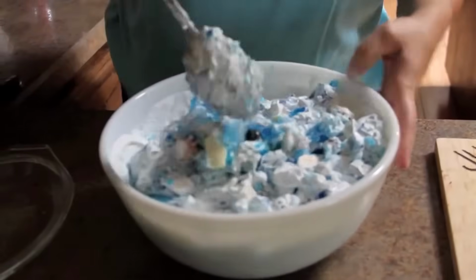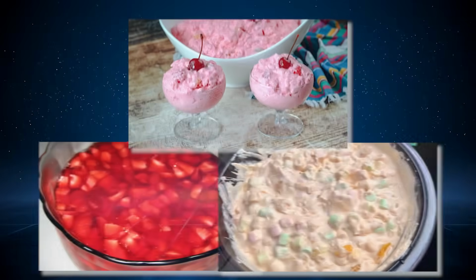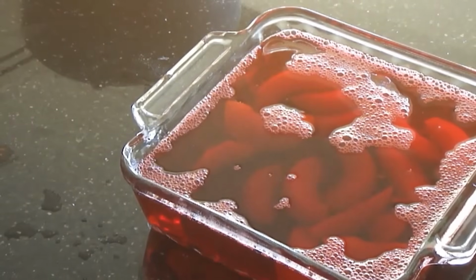Over time, changing tastes and concerns about artificial flavors, colors, and high sugar content led to a decline in Jello fruit salads. Nowadays, you might still spot them at a nostalgic family gathering, but they seldom anchor the New Year's dessert table as they once did.